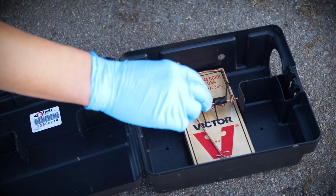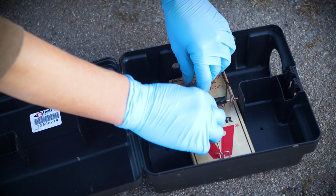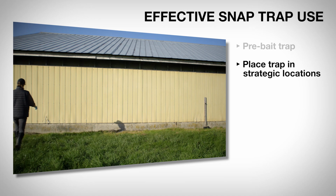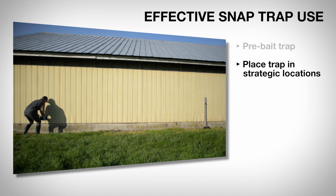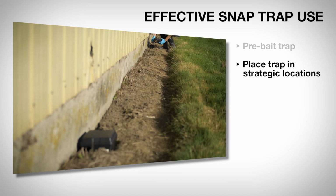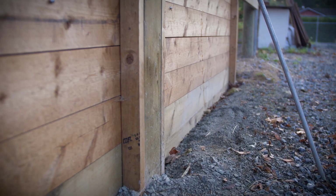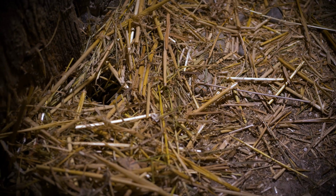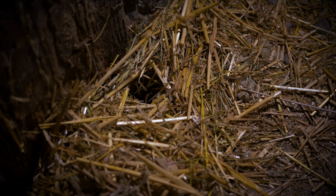Choose a food that the rats cannot resist and sticks to the trap. You might have to try a couple of times before you find the perfect bait. Once baited, place the traps inside and outdoors along the perimeters of structures, identifying routes well traveled by rats, next to walls, behind objects, in dark corners, or close to where a rat enters or exits a structure.